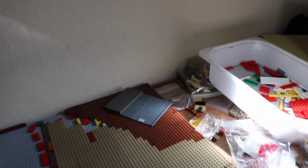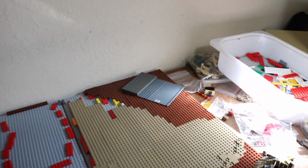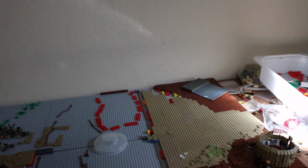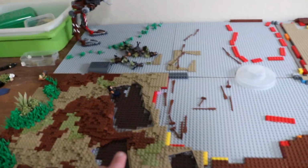working on. But I could end up working on this hut over here, since I have some more reddish brown pieces. I could start working on some of the designs for the barricade. Probably not though, as I'm still really stuck on that as well.